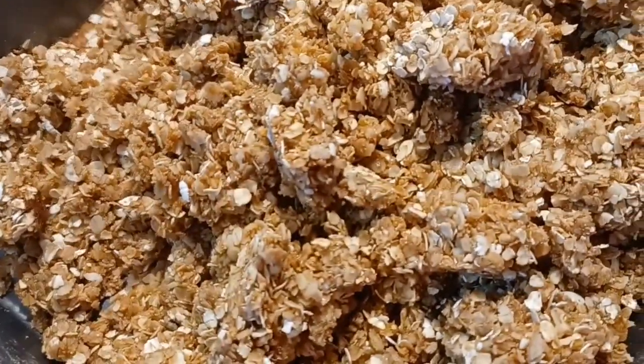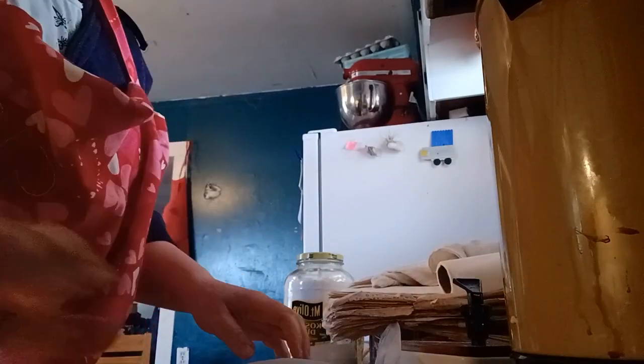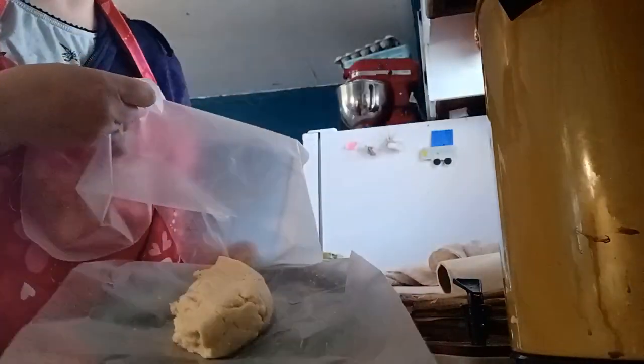So I can eat it when you need it. It is really good. Now we are back to the mini cherry turnovers. It has been chilling in the refrigerator, so I'm going to roll it out.